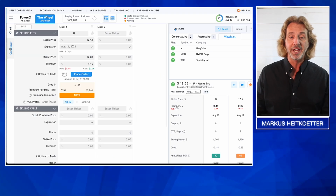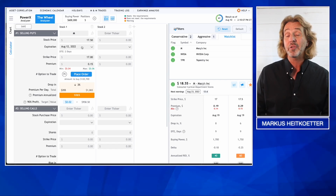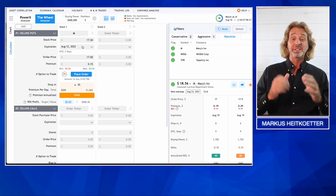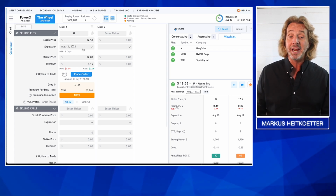So I'm jumping over to the calculator. And here you see yesterday the stock price of Macy's was $17.50. Now, I could sell it with 3 days to expiration. Now, yesterday was August 9th. So I had 3 days to expiration. And I was able to get 15 cents for this.